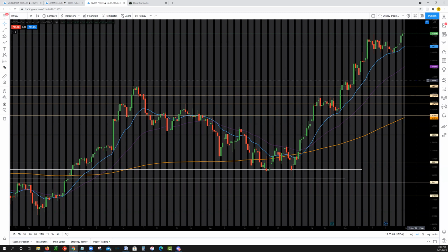I would wait for some sort of a pullback before diving into this, even though the narrative surrounding it is super positive. I would wait for a pullback and then look for a long setup out of a strong area. That's what I'll be looking for on NVIDIA.